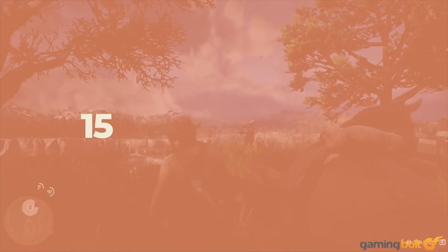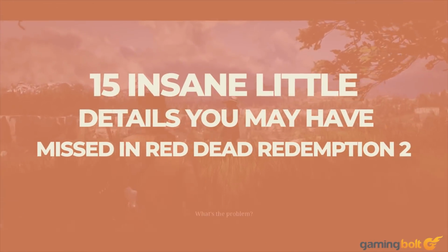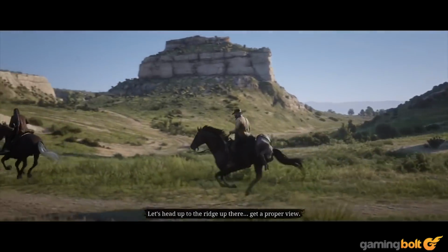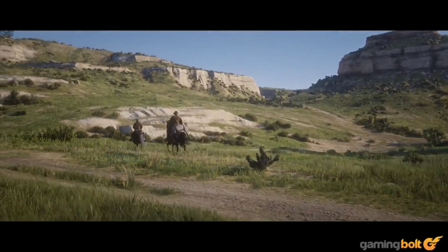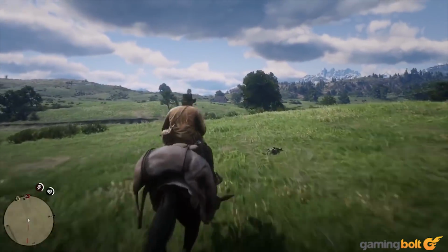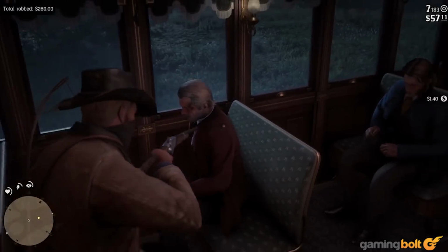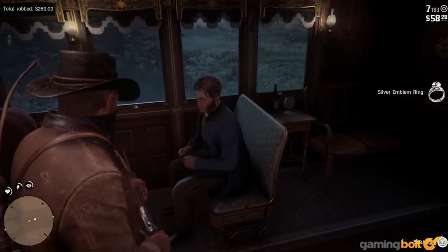GamingBolt presents 15 insane little details you may have missed in Red Dead Redemption 2. Rockstar have really done wonders with Red Dead Redemption 2, and more specifically, its world. The kind of detail the game's open world environment exhibits is staggering and unprecedented, and lends an unbelievable level of realism and immersion to everything going on around you.